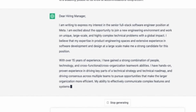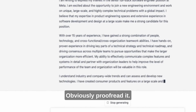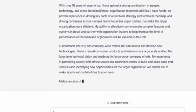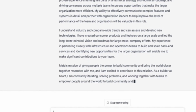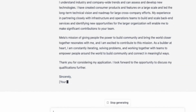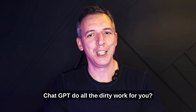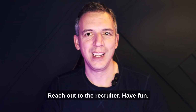You can use ChatGPT to write cover letters for any industry. Obviously, proofread it. Don't just send it. Don't be that person. Make sure that it does say the things you want it to say, but why would you ever waste 15, 30, 45 minutes or even an hour researching a company, making sure you understand all of the criteria for the job description, when you could just let ChatGPT do all the dirty work for you? Copy and paste it, reach out to the recruiter, have fun.